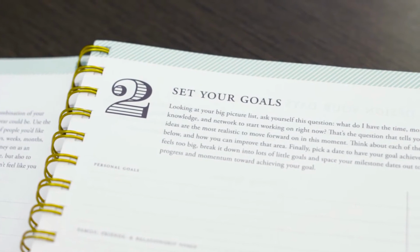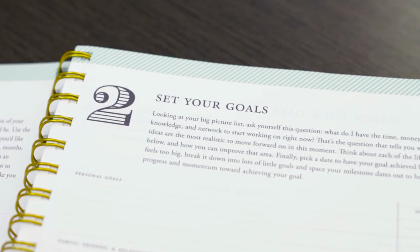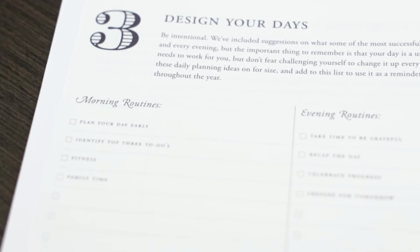They start with the big picture page, which is where you're gonna brainstorm all your ideas and your goals and just really think about what you want for the next year. And then it goes on to setting your goals, being specific, just like in the flagship. The next page is where you're gonna design your days, which is different from the flagship. And I actually really enjoy this because it's about creating the routines that you're gonna do every day that are gonna get you one step closer to your goals as you go through the year. And I think that's something we should all practice if we wanna be successful in reaching our goals.